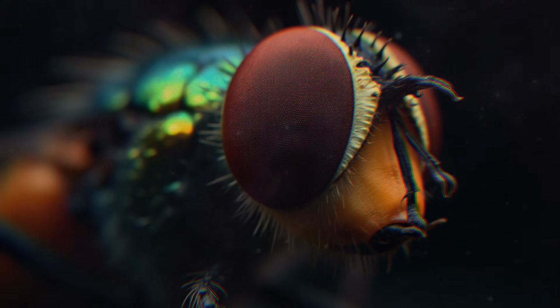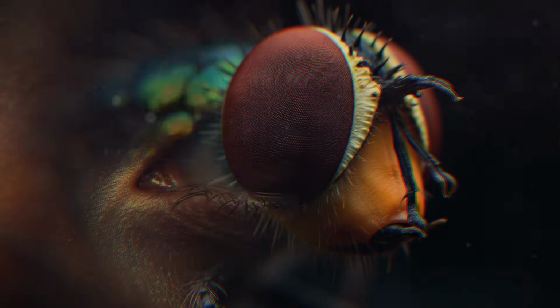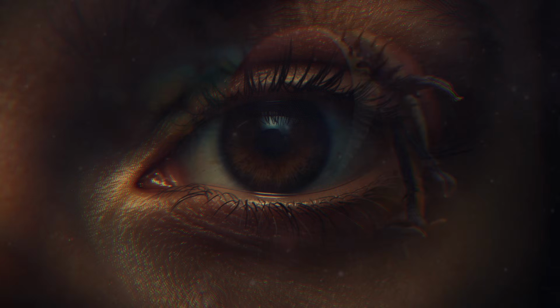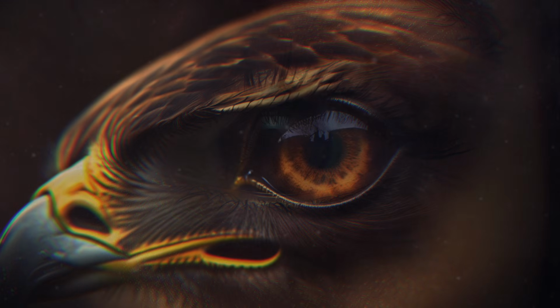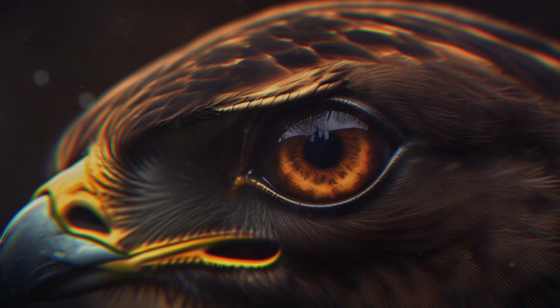Their retinas contain unusually large rod cells capable of capturing scattered photons that bounce through dense vegetation or across reflective water surfaces. These cells operate with remarkable sensitivity, allowing the frogs to detect movement even when the environment appears pitch black to human observers. The shape of their pupils also shifts dramatically, broadening to admit the maximum possible light.